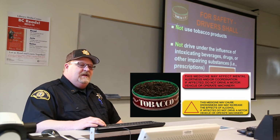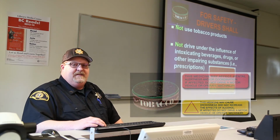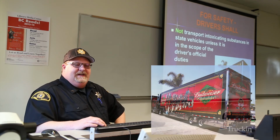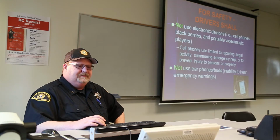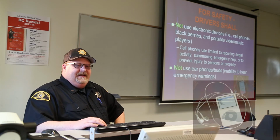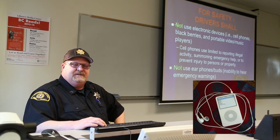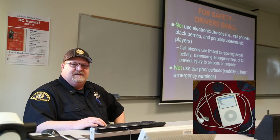Do not drive under the influence of intoxicating beverages, drugs, or other impairing substances. If you have a prescription that says don't operate heavy machinery, you should probably be at home and not at the college. Do not transport intoxicating substances in state vehicles unless it is in the scope of the driver's official duties. Do not use electronic devices such as cell phones, Blackberries, or MP3 players. Try to limit your cell phone use to reporting illegal activities, summoning emergency help, or preventing injury to persons or property. Do not use earbuds or earphones. That causes an inability to hear emergency warnings.